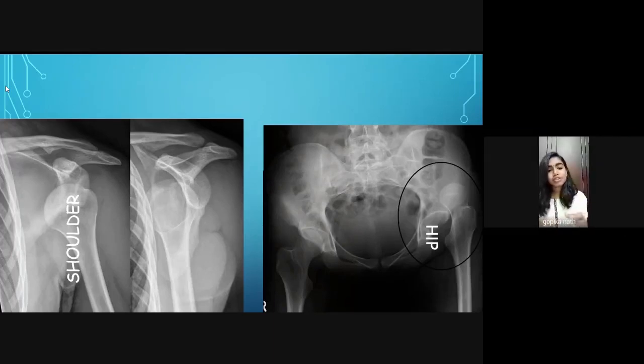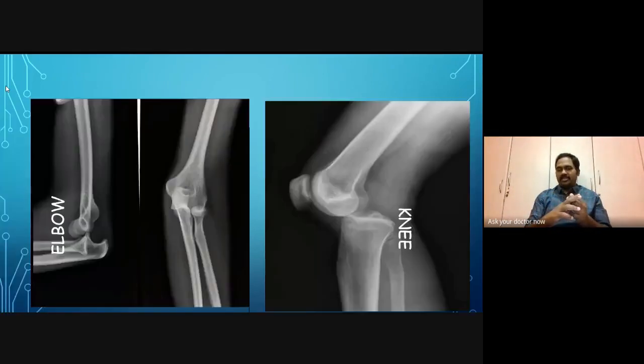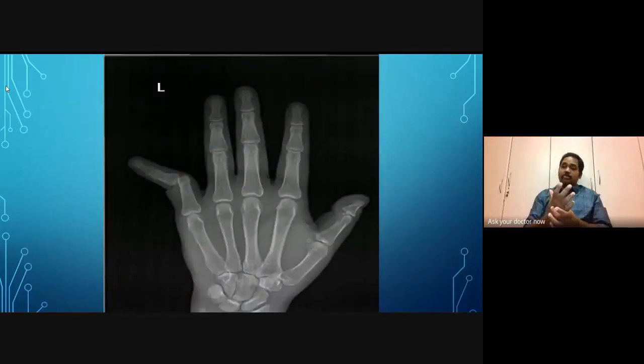So what do you think about the small joints in the hands, the dislocation of those joints? Yes, in the hand you commonly encounter metacarpophalangeal and interphalangeal dislocations. They are pretty common, whereas carpometacarpal dislocations are pretty rare. Here you can see a proximal interphalangeal joint dislocation.